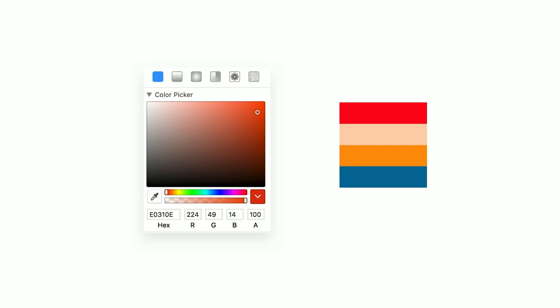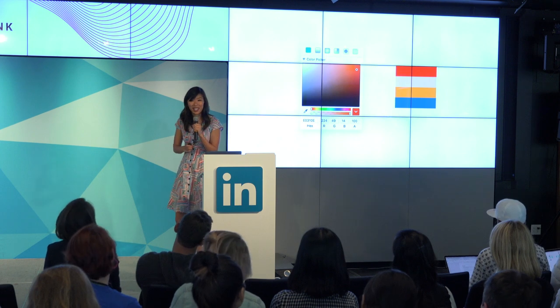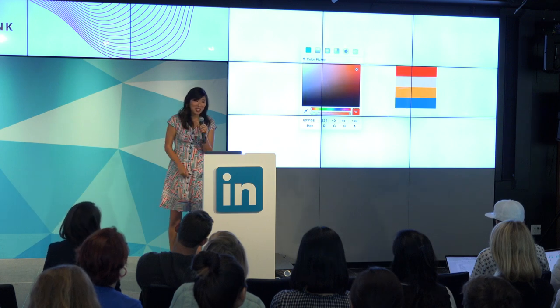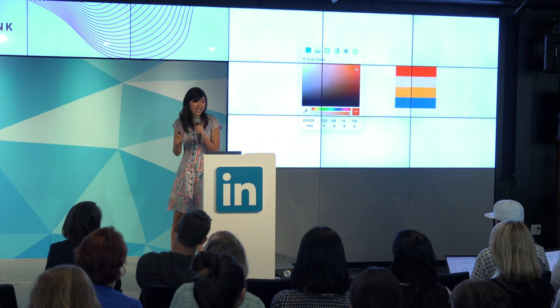So this is the usual process, and this is one that I'm super guilty of. Where I just take a color picker and click around till the colors look pretty, and then call it a day. So there are two big problems with this. The first one is that I made that using my eyeballs. And my eyeballs see things differently than your eyeballs do. The second one is that this process is not scalable.